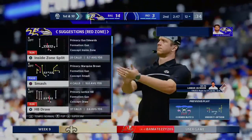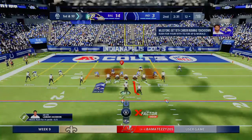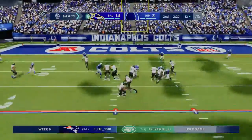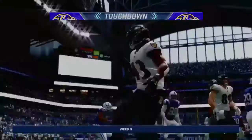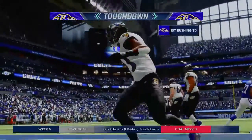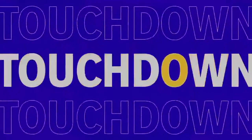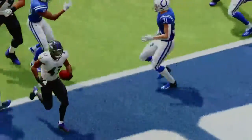It goes for 18. A gain of 18 on a good strong throw and catch right there. And so far in this game, the alleys have been open for them to get completions, and they're taking advantage of it. And he'll take it into the end zone for a Ravens touchdown. Justice Hill, his 3rd touchdown now on the year. And the Ravens will add on to their lead.